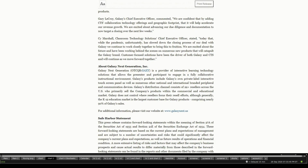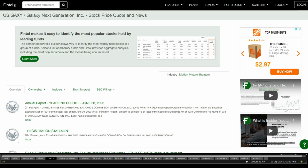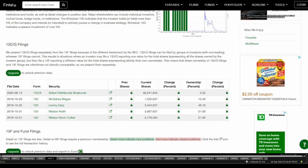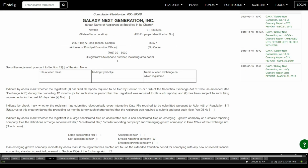Now, GAXY Next Generation expects to close the acquisition of the Classroom Technology Solutions line by mid-October, and that's a beautiful catalyst there. I did read a little bit into their 10K report, but I'm going to focus on the latest news and the 10K financial results rather than the report itself. In the latest investments, around a month and a half ago, they have around 82.2 million shares for this company. In terms of insiders, I don't see anything significant since 2019, at least toward the end of it, around 500,000 shares to Watts and Keith.